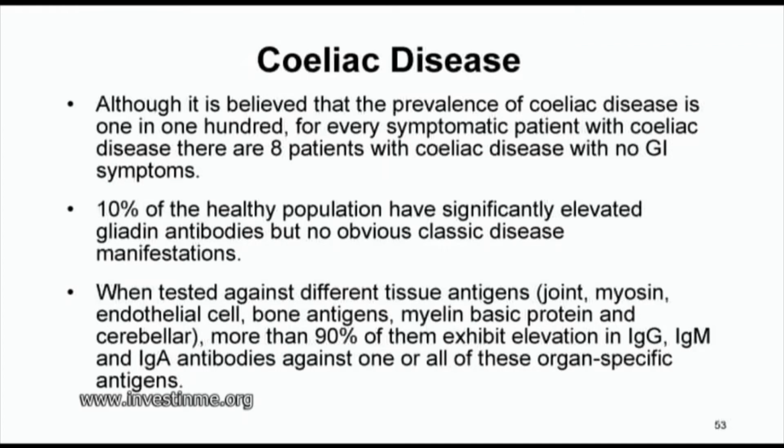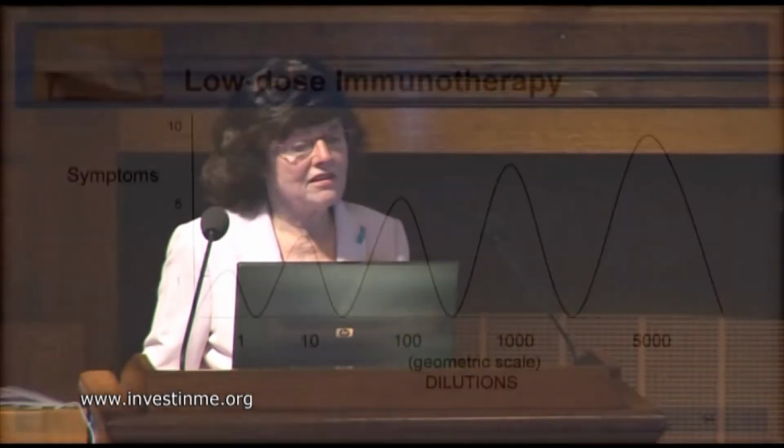Because of the prevalence of it, it's 1 in 100 for one patient who's symptomatic. There are 8 patients with no GI symptoms. 10% of the healthy population have elevated gliadin antibodies. And when we've tested against lots of different antigens to joints and so on, we get antibodies against one or all of these organ-specific antigens in these patients.